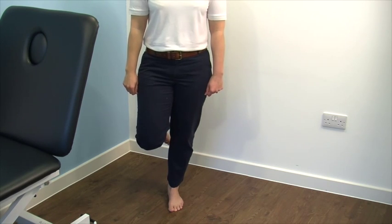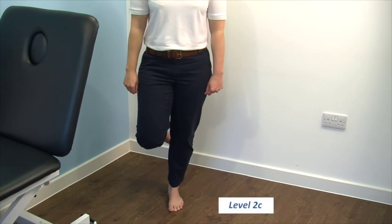Once you can easily achieve this, you can then try to do it with your eyes closed. I do warn you that this is a lot more tricky.